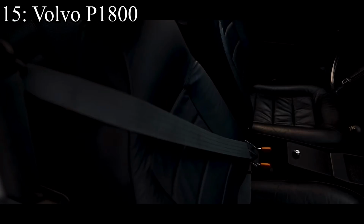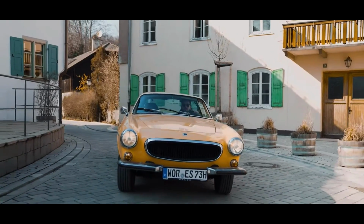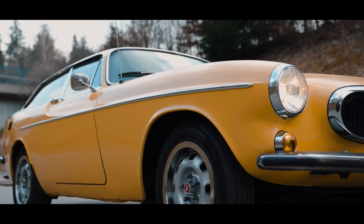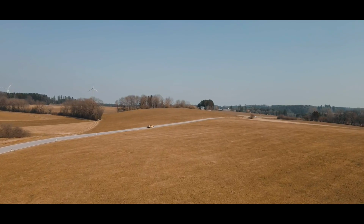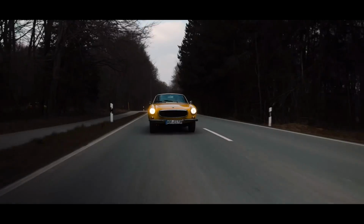15th place is a car that I actually saw in person maybe a week or two ago. The Volvo P1800. These things are weird looking, man. They look like a car in The Incredibles, like a car that you would see in Fallout 4 or something like that. It doesn't look like a car out of real life, but they're obviously another very classic one. People love these things from the dawn of time.